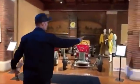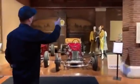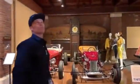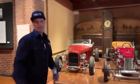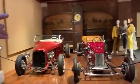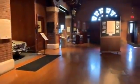We have a Mercedes over here. And as you're looking at the video, look at the workmanship around here in the building that we have. This building was a horse barn, horse stables. I guess carriages would come in this front door, and then the horses would be back here.